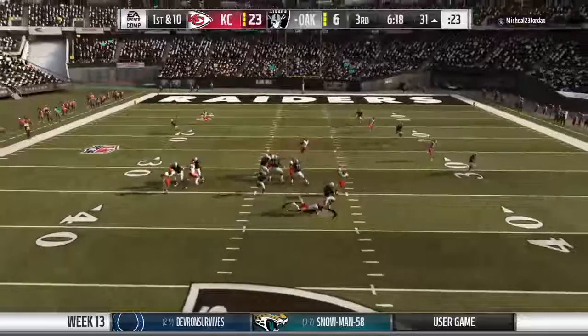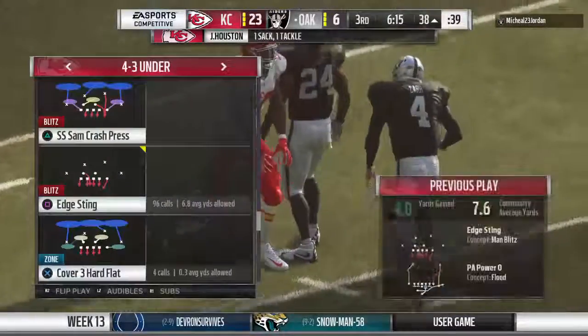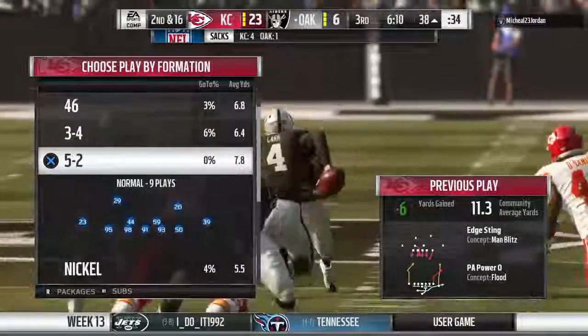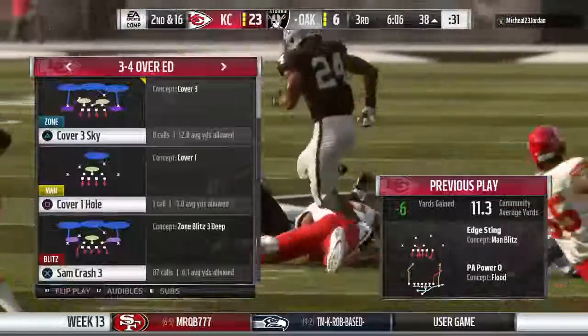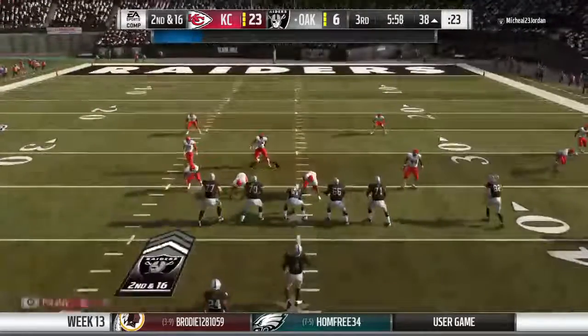Trying to shake off the interception from the last drive. He'll look to throw. And he can't find a receiver, and he's brought down. Justin Houston in there to drop him for his 11th sack of the year. So second and long, and got to be careful not to fall out of field goal range.